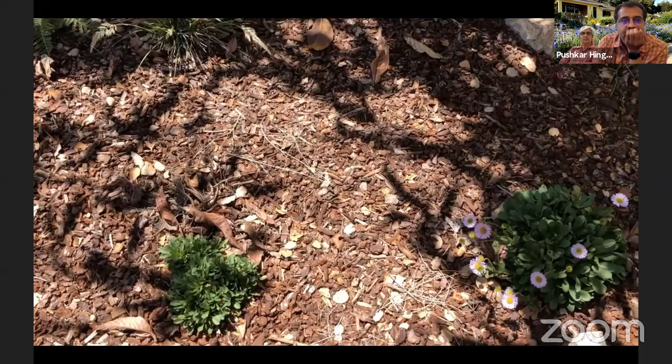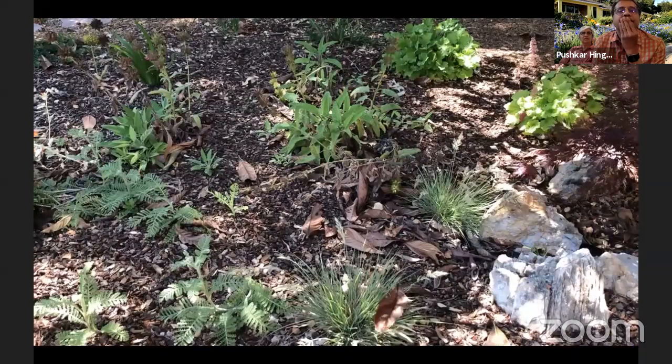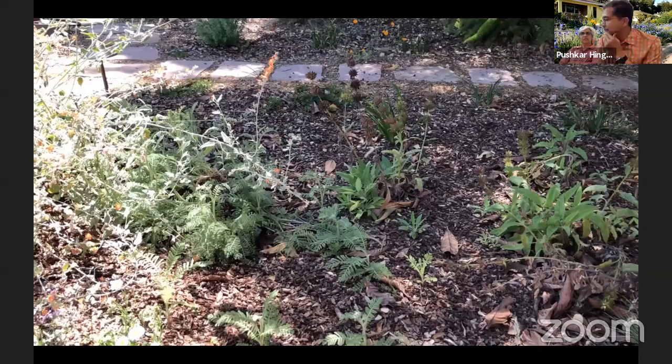They're doing very well. On the far side, hard to see, but there are low growing manzanitas, and we hope they'll fill up the space. Near the path is also a string of irises, and they were in spectacular bloom just a few weeks ago.